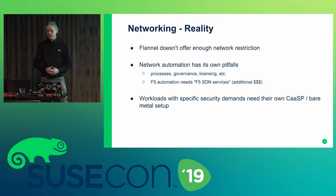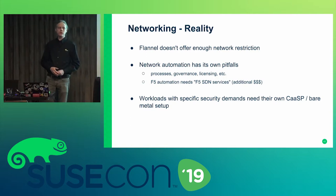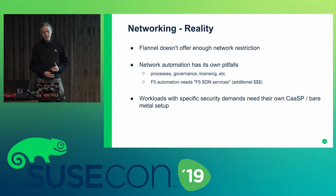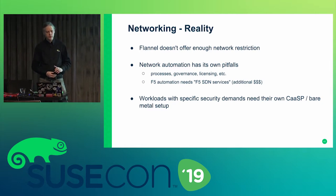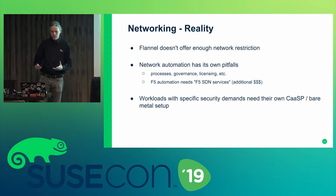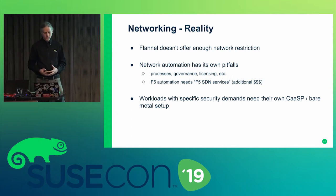In Kubernetes right now, there's this container network interface, and its default implementation is called Flannel, but Flannel doesn't really offer much network isolation. Nevertheless, Flannel is still the only network infrastructure component that really reached GA in Kubernetes. Network automation in itself also had lots of pitfalls. The processes and governance models needed to be adapted.